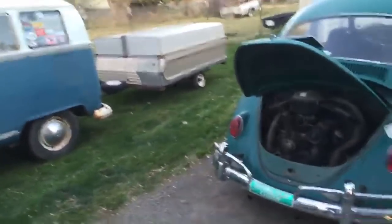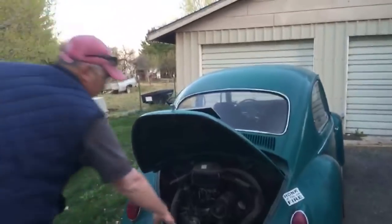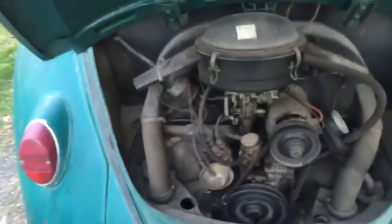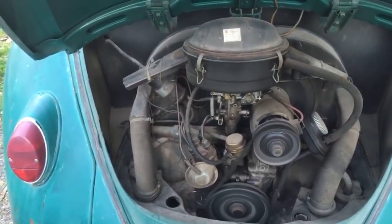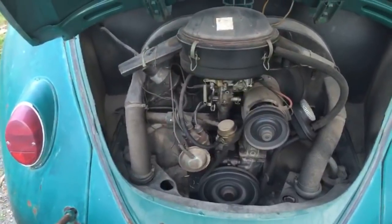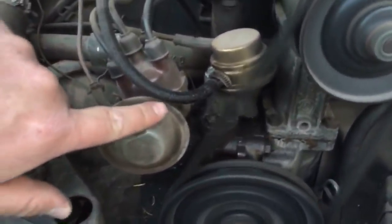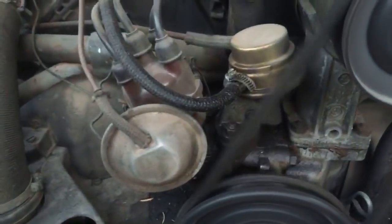So anyways, I'm handing the camera back to Savannah here. I'm going to fire up the 67. Just focus in right down here, Savannah. Focus right here. Can you get in close? So you guys see what we got going on right here? We got fuel leakage.